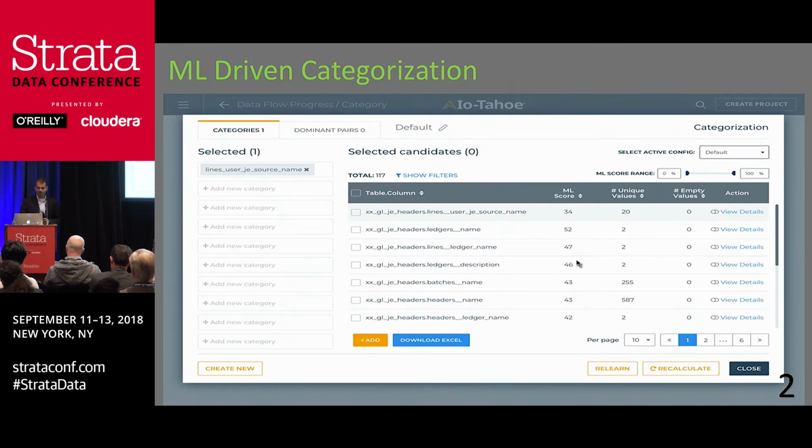And over time, in understanding our use cases better, the Io-Tahoe team has actually improved the strength of the product, right? So the way that we did it is we trusted, but we verified by putting our own data through the system. One more question.